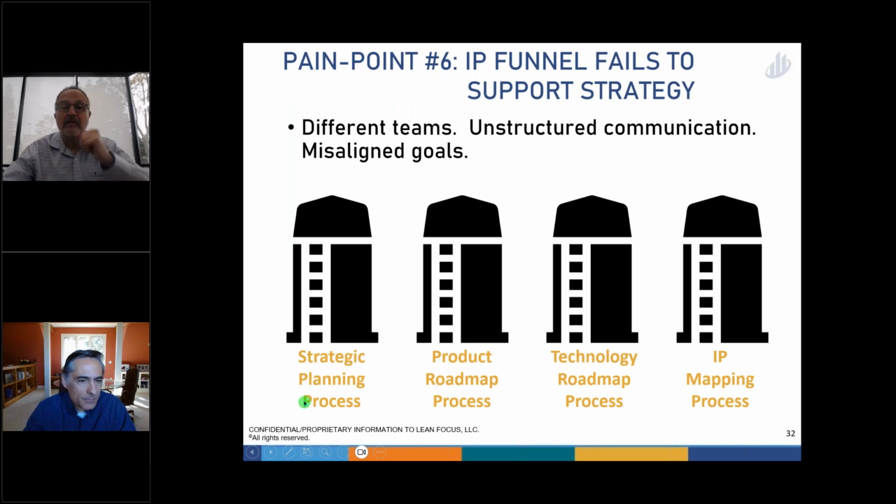And so pain point number 6 to go through is you have an IP funnel, but it's not really connected to the strategy. And I've definitely seen this in companies I've worked with. The people who work on the patent process are really not connected to the strategy. And so you can wind up having a silo of people who work on strategic planning. They don't really interface that much with people who are creating product roadmaps. And the technology roadmap people may have no idea what the strategic plan is. That I've seen quite commonly.